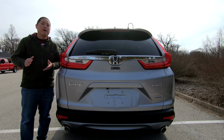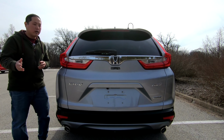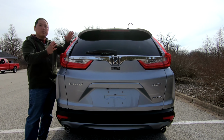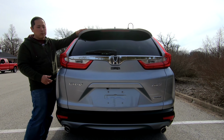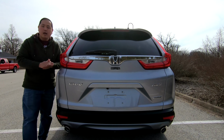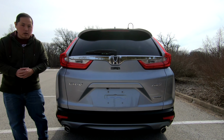All right, moving to the back side of the CRV, there's a couple things that pop out. The first thing has to be these taillights, right? This is traditional CRV design, but it's been modernized, and I really actually enjoy this. Now, besides the taillights, you do see a spoiler up here. You do see this giant chrome trim that goes around, right? And also, if you look at the bottom bumper, you do get dual chrome exhaust.